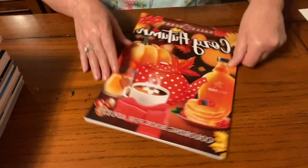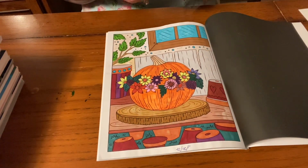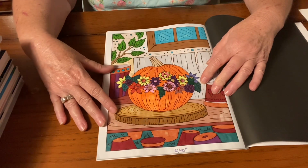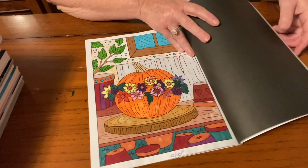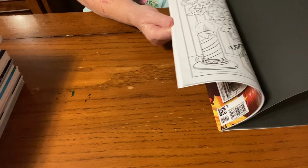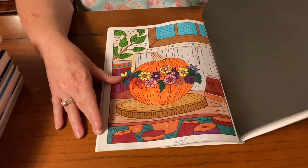All right. Cozy Autumn. I thought this might have been a book that was gifted to me, but no, I just bought this book. And look at this one. Isn't it so pretty? I love this pumpkin sunflower scene and the clay pots. And yeah, I just love this page. And I think it was my first one in this book as well. So I broke open a lot of new books this month. Yep, it's the first one. And I love it. I think it turned out great. Don't have complaints on this one.